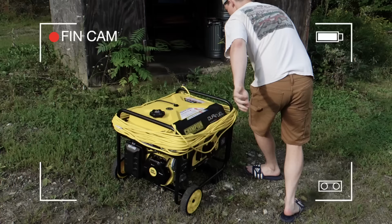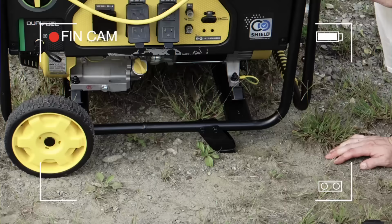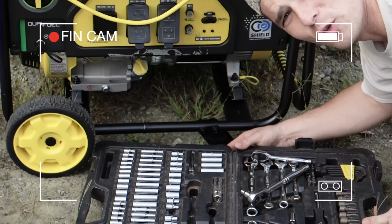This little handle still works. No problem. See me move it right now? But actually, I'm gonna leave it out here. I forgot to tighten these little feet up properly, so I'm gonna do that right now. Now, I'll tell you what, this ratchet set, I don't know what about it. I mean, I guess I do. It's a ratchet set, but it is so useful. I use this all the time.